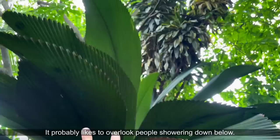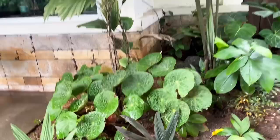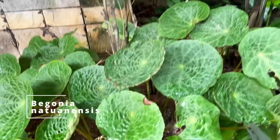People in the forest use this like an umbrella. If it's raining, they just cut one leaf and use it as an umbrella. And this is a begonia. Maybe a Geogenanthus, or not, the name's going to be on the screen. I'm not sure what this is. Here, beautiful round leaves. Some baby palms here.